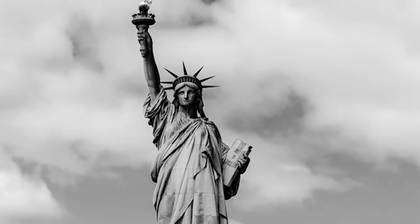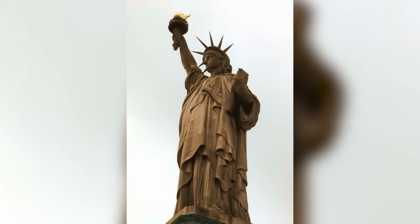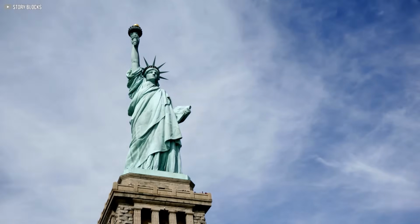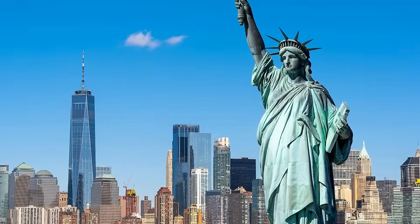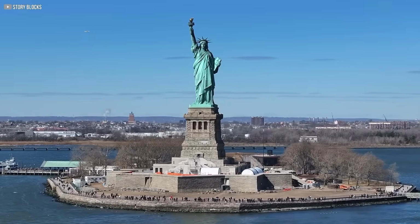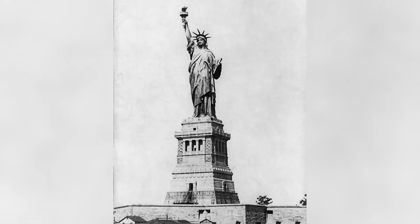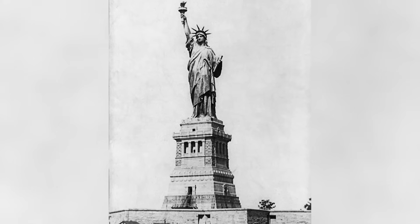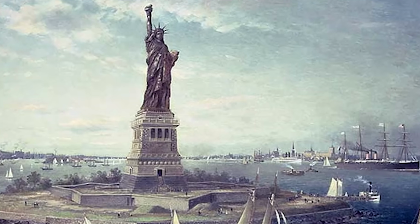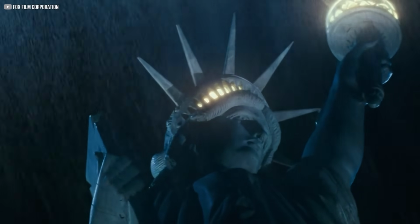You see, when the Statue of Liberty was first constructed in the late 80s, she was a bright, shiny copper color, like a brand new penny. Over time, the copper began to oxidize and develop a green patina, which we all recognize today. But here's the catch. That transformation took several decades to complete. By 1912, the year Titanic sailed, the statue was in the process of turning green, but hadn't gotten there yet. Historical photos from the time show a brownish or streaky green appearance, and definitely not the fully green version that's seen in the movie.